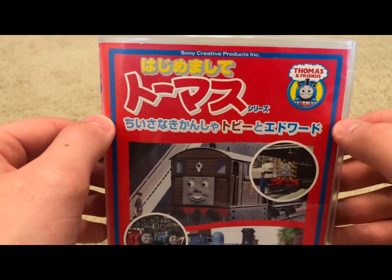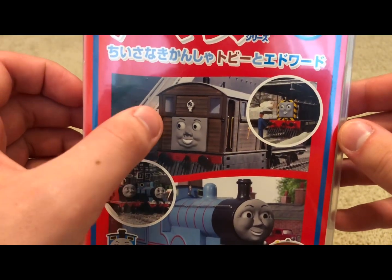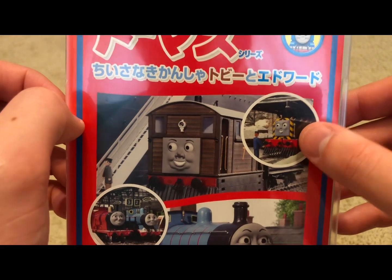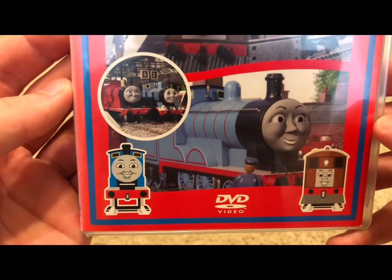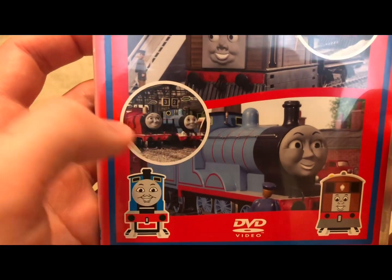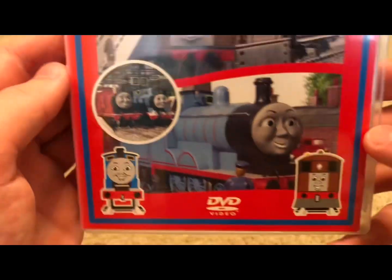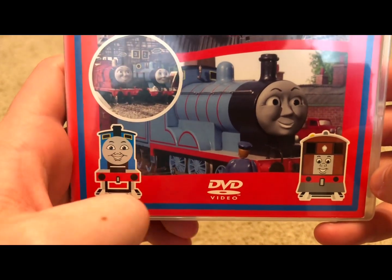And here we have the Thomas Friends logo. And here we have Toby. This is a scene from Toby Feels Left Out, which is not on this release. And here we have Mavis. This is a scene from Toby's Tightrope, which makes sense because it is on this release. And here we have Edward at the bottom. This is a scene from Edward's Brass Band, which is not on this release. And here we have Thomas, James, and we could see a bit of Henry. This is a scene from Edward the Really Useful Engine, or Edward the Very Useful Engine, which is on this release. And here we have Edward and Toby right here. And the DVD video logo.